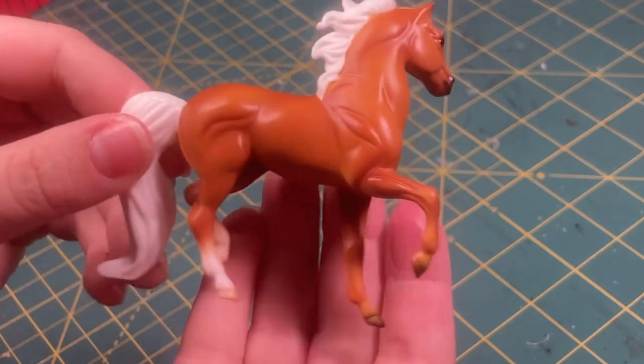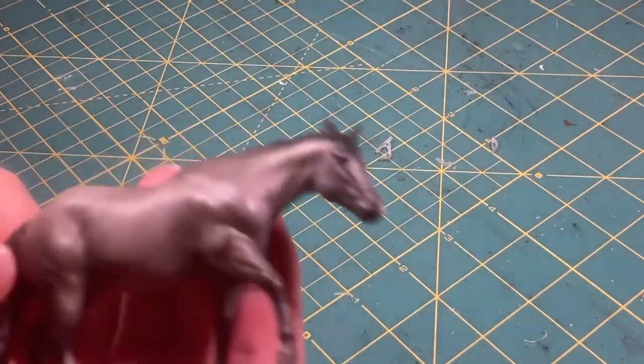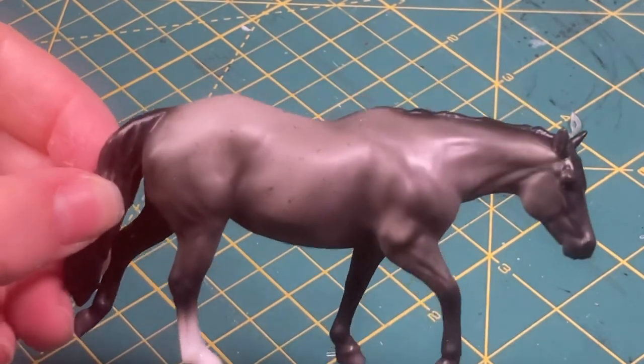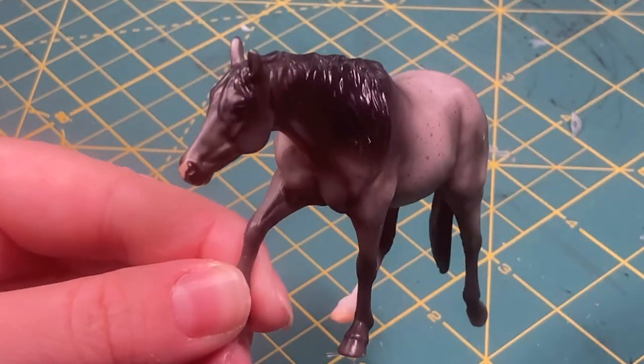By the way, if you know the breeds of these stablemates, please comment them down below because I don't know any of them. This mare is definitely my most favorite stablemate in my collection now. She's just so pretty. I love her pose so much.